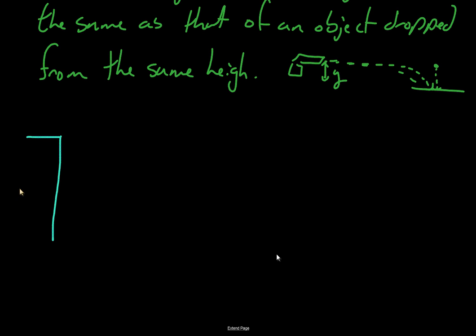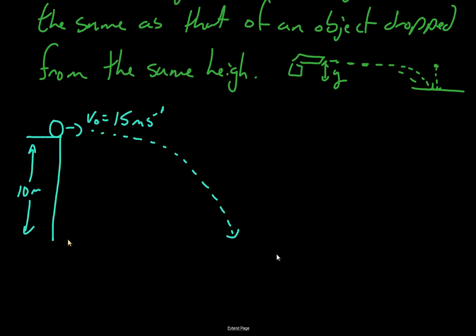Let's say you have a 10-meter high cliff, and a ball is launched at a velocity of, I don't know, let's go 15 meters per second. So it's going to travel away from the cliff. It's going to come to rest 10 meters below where it started. Now we might want to ask, what is the range? In other words, how far away from the cliff edge did this land?